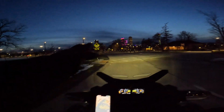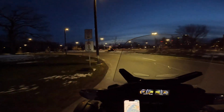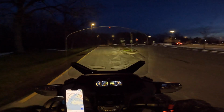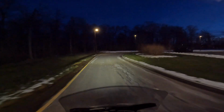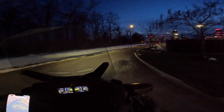I'll tell you, this windshield, for winter riding, adjusted up to its highest level, forms a nice little bubble, a nice little barrier. When I stand up, I can feel a difference. I'm sure you can even hear the difference. But when I'm sitting down, it really does.